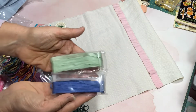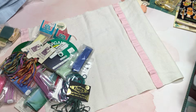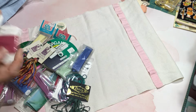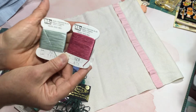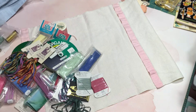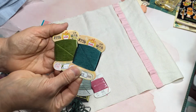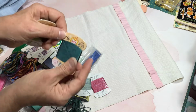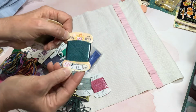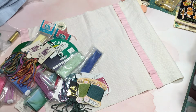And a couple more of the silk. And here are some specialty embroidery threads as well. A couple more here. These are kind of the greens. You know, I love the spools too. I mean, you could save the spools and use them as ephemera in some of your journal making projects.